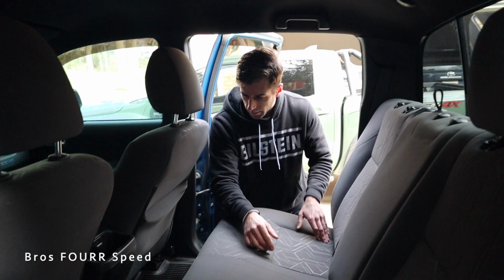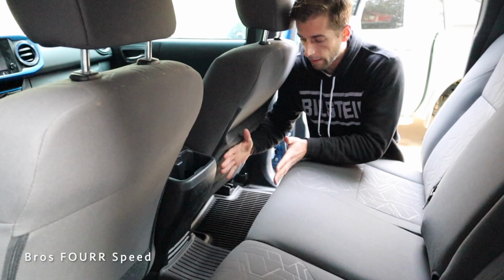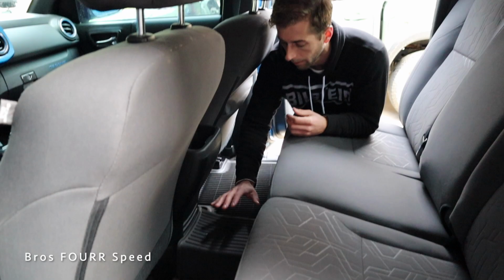But then one negative I will point out here is we have no way to charge any electronics in the back seat, and it does seem a little bit more narrow. I've had to move these seats forward a good bit to put in like lunch boxes, any items like that. We have a little bit more of a bulge here, so if you want to put any items across, it might just be a little bit more tricky.